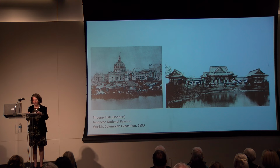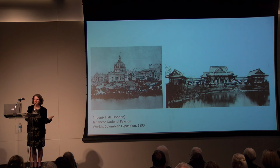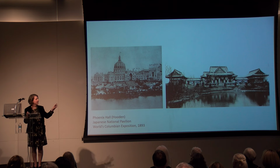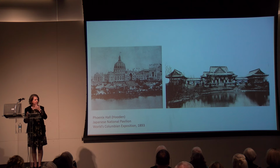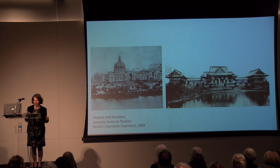And the exterior is meant to evoke the Phoenix Hall in Japan. It's a temple from the 11th century just outside of Kyoto. Maybe some of you have been there, yes. But it really is just the exterior that was used as a model. The interior, as you can see, is broken up into three different spaces. The interior was kind of a large period room for Japanese art, where you have three different periods of Japanese art in each of the three areas, which looks nothing like the interior of this Phoenix Hall from the 11th century in Japan.